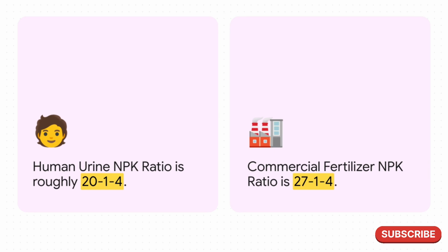Okay, let's look at the hard data, because this is where it gets really interesting. That NPK ratio, nitrogen, phosphorus, potassium, it's what every gardener's looking for. For human urine, it's roughly 21:4. Now look at a top commercial fertilizer, it's 27:1:4. I mean, come on, the chemical profiles are practically identical.